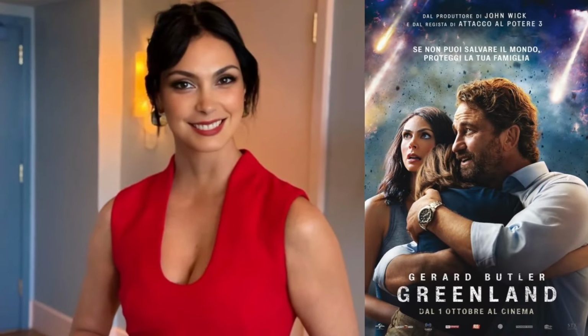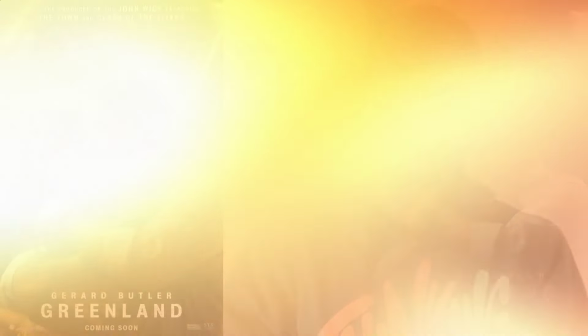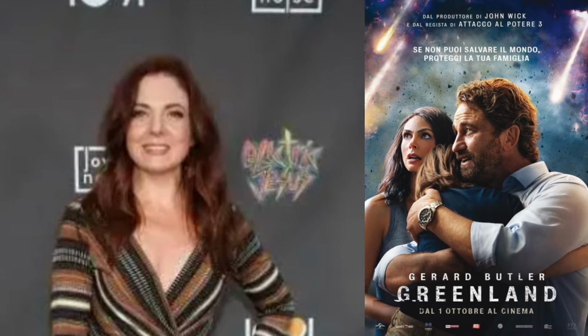There's also a clever pacing to how the visual effects are deployed. Instead of front-loading all the destruction in the beginning or saving the best effects for a big finale, Greenland spreads out its visual intensity. Moments of calm and quiet are punctuated by sudden bursts of chaos. Falling debris here, a collapsing building there, keeping the audience on edge and avoiding any sense of monotony. This rhythm helps maintain suspense and keeps the disaster feeling unpredictable, which is crucial for engagement.